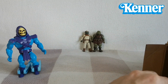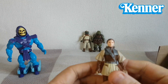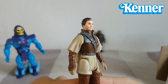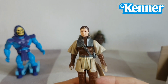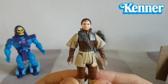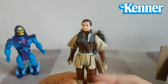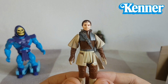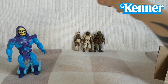I can't remember all the figures Nick said he was going to send, so it's all still quite exciting for me. Oh, and okay, here we have Leia Bouche, another Bouche Leia for my Bouche army. I'm not sure how many of them I've got. Let me count. 1, 2, 3, 4, I've got 5 of them at the moment, so this will be the 6th one. I'm sure I can pick up a helmet for her at some point, and perhaps even the long rifle that she carries. But that's very kind of Nick to send that along, because he does know that I like Bouche, so that's very cool. Let's pop her there.